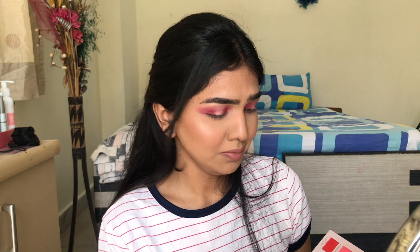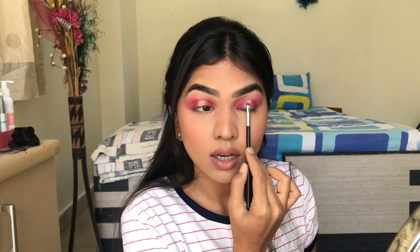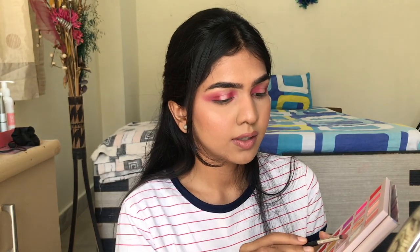So beautiful. So nice. I'm just going to spritz my brush a little because it's not coming out so well. Much better. And anyways, I'm just lightly packing it because I don't want the overload of the color, just a tiny bit. Next, there's Amethyst here, this shade. I'm going to go in with this shade now.